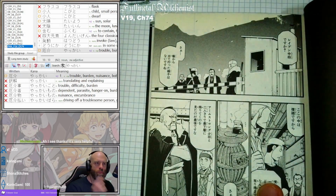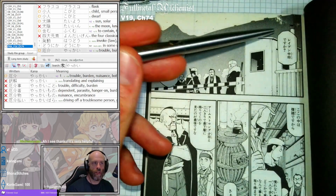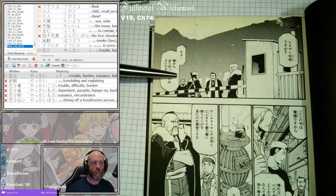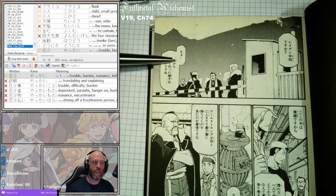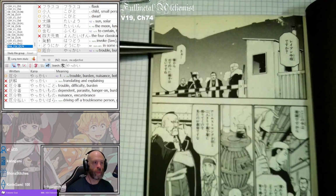Is it General Raven? Okay, we're back at the fort where this guy from Central has just arrived. Is it General Raven? It didn't look like he left this place. And koko, this place, is the kanji for fort, the toride. So leaving from this place, or the fort.